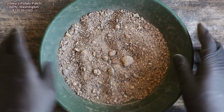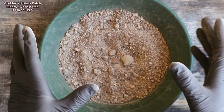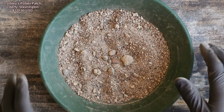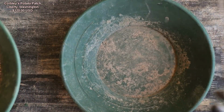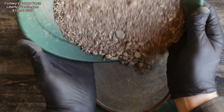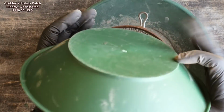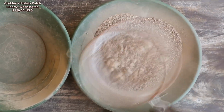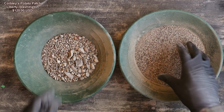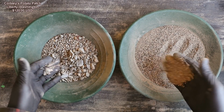Now we have a lot of pay dirt here, so of course we're going to go ahead and classify it to a few different sizes. That way the panning process is that much easier. So my favorite is to take a dollar store kitchen strainer. Okay, here we have our plus and minus kitchen strainer size material.